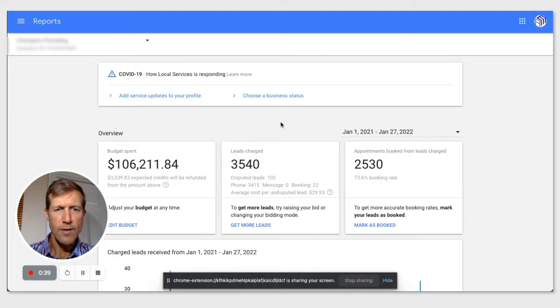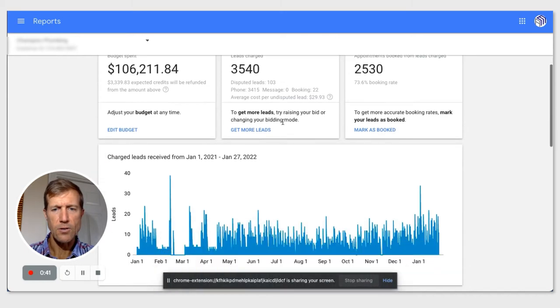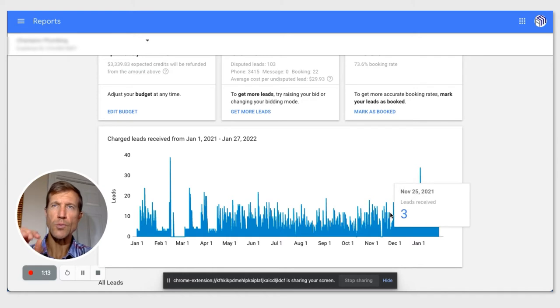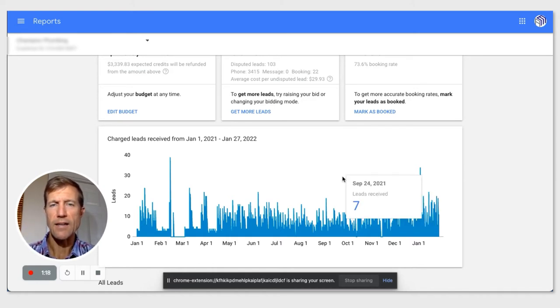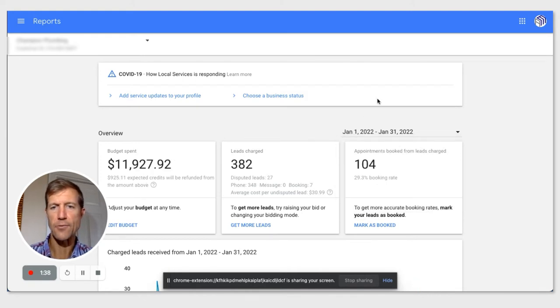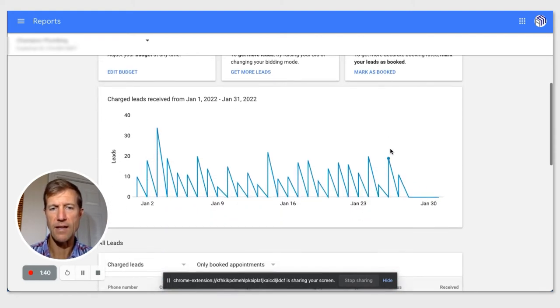Well, the reason why you'd want to do that is to see this kind of an increase. It doesn't look like a lot, but it's about a 20 to 30% increase. They're almost doubling the number of leads that they got back here. And the only thing that changed was we changed a little bit in their bidding strategy on LSA and their bidding mode. And we changed their budget a little bit. Let me just show you a little bit more about this month. We're only through the 27th right now. We have 5 more business days.